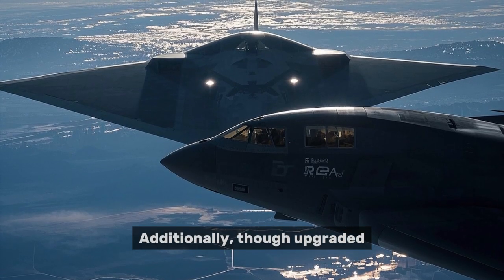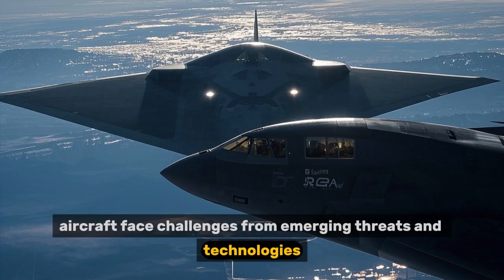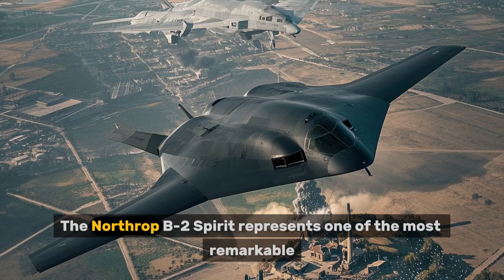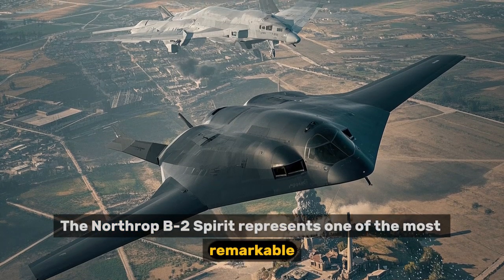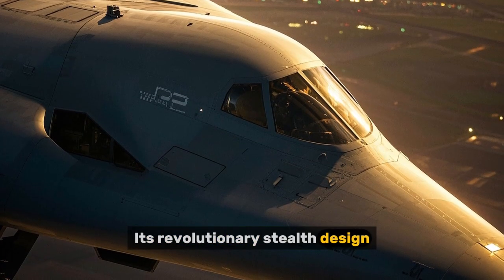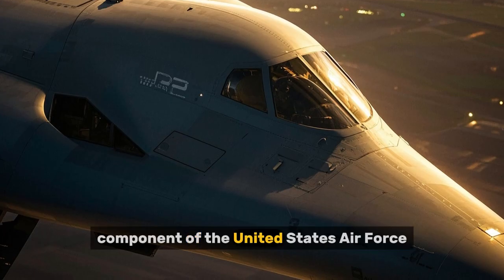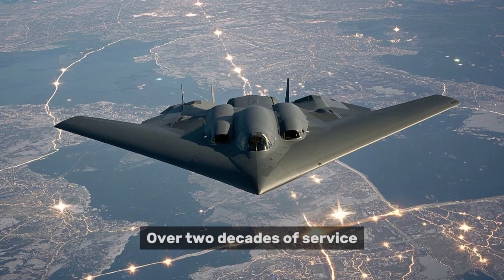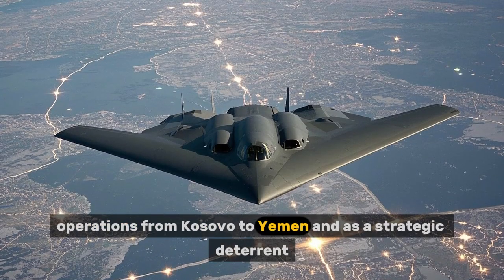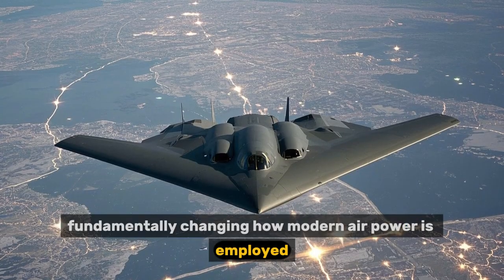Additionally, though upgraded, the 1980s-designed aircraft faced challenges from emerging threats and technologies, leading to development of the B-21 Raider replacement. Conclusion. The Northrop B-2 Spirit represents one of the most remarkable achievements in aviation and military technology. Its revolutionary stealth design, exceptional range, and powerful payload make it a unique and essential component of the United States Air Force. Over 2 decades of service, the B-2 has proven its value in combat operations from Kosovo to Yemen, and as a strategic deterrent, fundamentally changing how modern air power is employed.